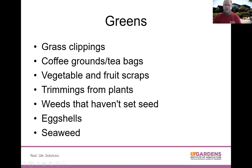Greens. Those are things like grass clippings. Those are very high in nitrogen, and I've done that before and just pretty much used that to put on our compost, and it works really well. However, if you are putting regular treatments of herbicides or fertilizers on your garden, you want to leave those out and not put those in your compost. You can maybe spread them on a vegetable garden.